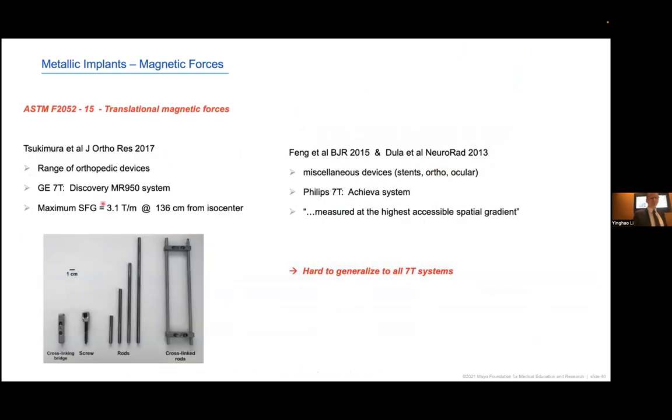So some studies, this study here, 2017, various orthopedic devices on a G magnet, the maximum gradient was 3.1 tesla per meter, which was like 136 centimeters from isocenter. So this is quite different from our magnet. But again, some of the forces they measured would have been quite low on their magnets, whereas on our one, they'd probably be higher. So again, I think it's important when people are reading studies not to generalize too much. It's great that they actually specified the conditions that they were measured at, but it's really important to keep that in mind when you're determining whether something is safe on your magnet.